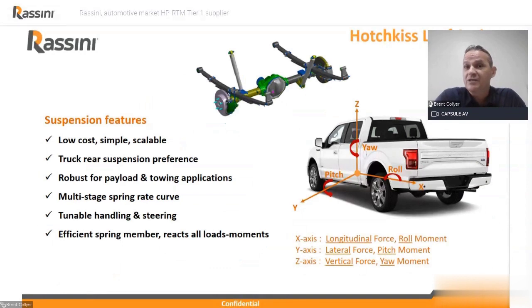Before we get into the presentation specifically, I'm going to talk a little bit about Hotchkiss suspensions, since that's where the leaf springs are primarily used. Leaf springs and Hotchkiss suspensions in general are low cost, very simple, and scalable. If you look at their applications in the market today, you can go anywhere from golf cart suspension applications to recreational trailers, all the way up to vocational trucks and mining and military application vehicles.